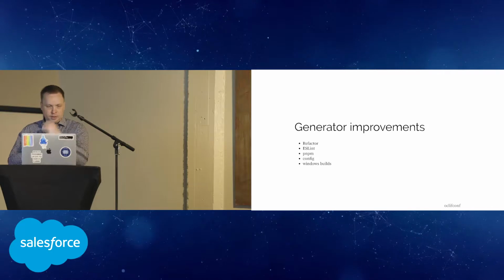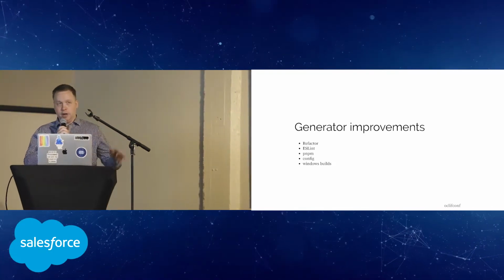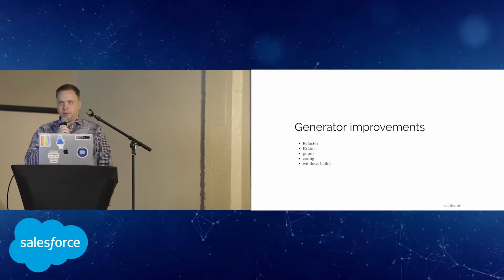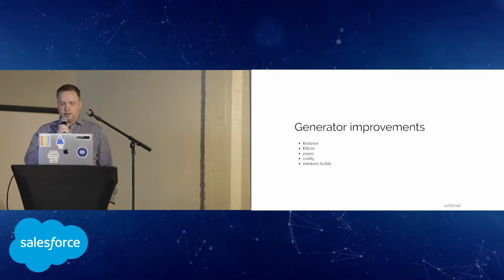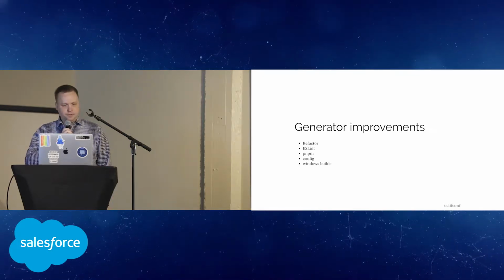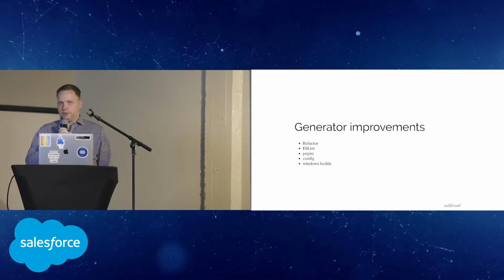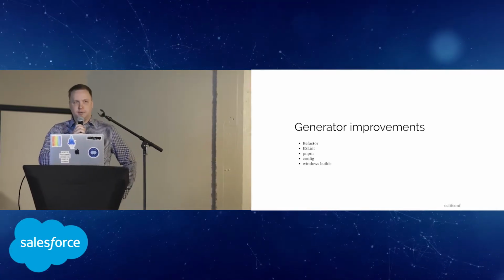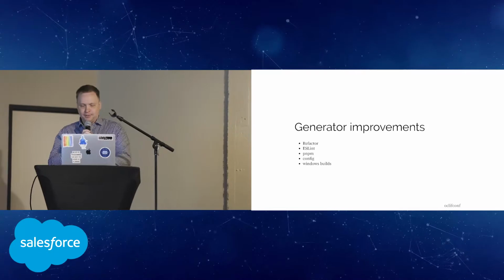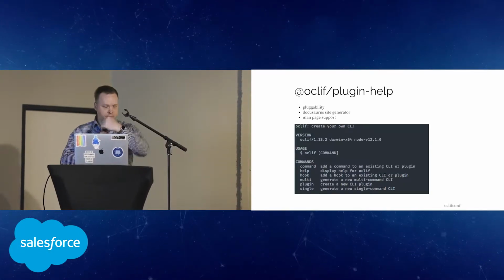Some other ideas I had is ESLint, because TSLint is going away. Palantir is not going to be developing it anymore, and it's all just going to be ESLint for TypeScript and JavaScript. PNPM, sometimes people ask for. Again, config, and then supporting Windows builds too. Like I use a lot of Bash for the build scripts to build the tarballs. It'd be nice if that would work in Windows and didn't require Bash.